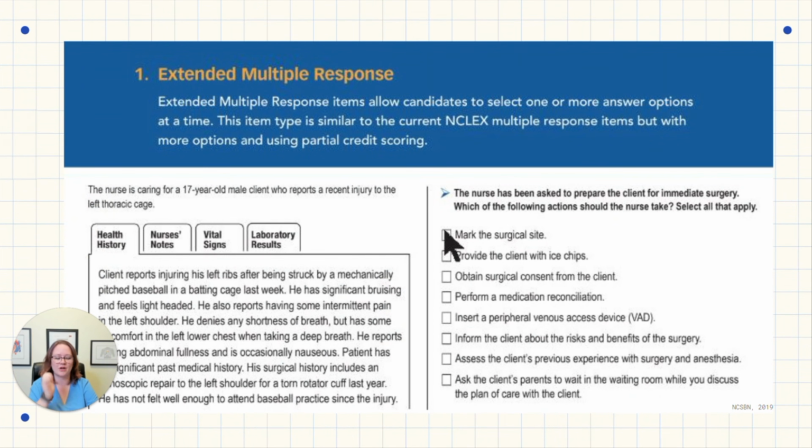So I just wanted to include some of the NCSBN examples of the new item types. Again, the extended multiple response is very similar to a select all that apply item, but you'll notice that they're going to give you a lot more information on these. So you can see there's multiple tabs that you can look at: health history, nurses notes, vital signs, lab results, and you can use any or all or however much of that information you need to make the decisions in this item. So like this, for example, is a select all that apply item.